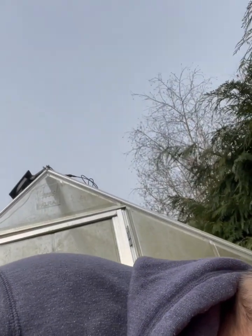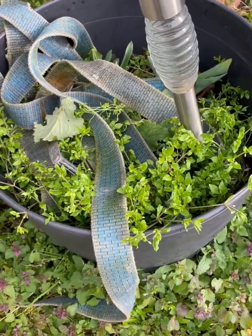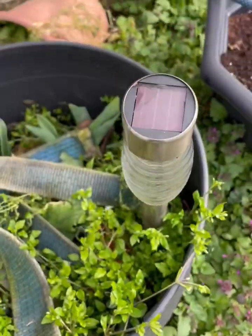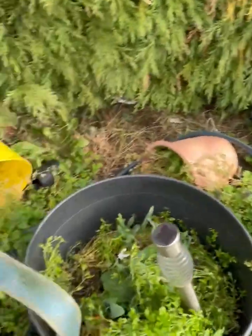Once again, you're gonna have to apologise. There is a mess down here because I just don't get time to do anything with it. But everything is in, and I've just noticed in this little pot, like I said, don't judge me. So this little pot is full of weeds, an old light which doesn't work, but I don't even know why that's in there.